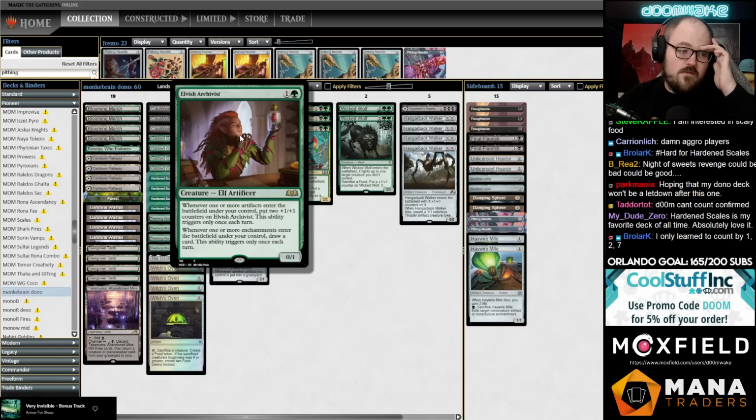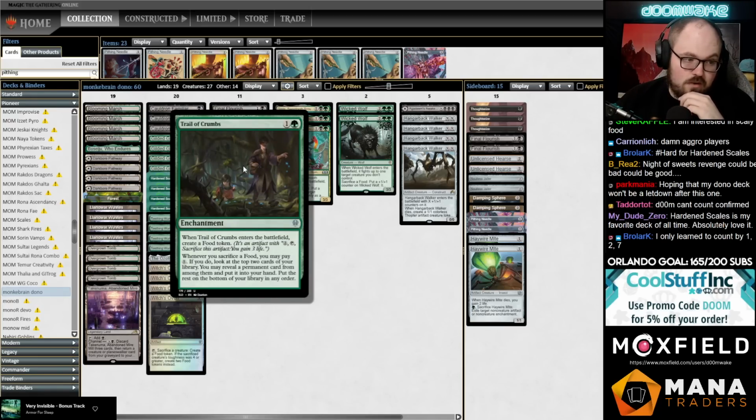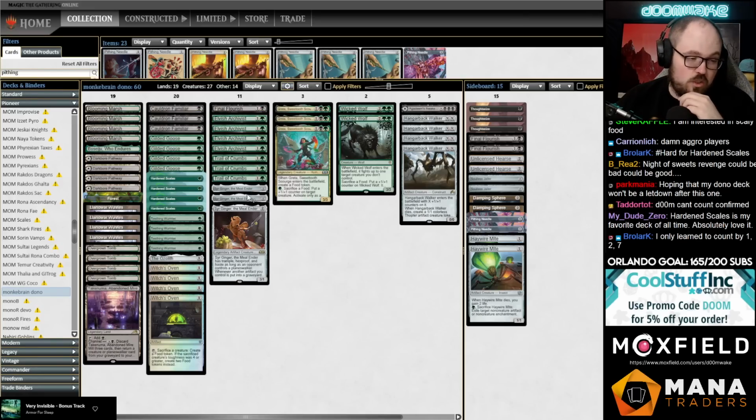Archivist, which says whenever one or more artifacts enter the battlefield, put 2 counters on it, and whenever one or more enchantments enter the battlefield, draw a card. Well, it just so happens that Trail of Crumbs enters the battlefield and makes an artifact, so it triggers the enchantment and artifact half of Archivist with just 1 card.